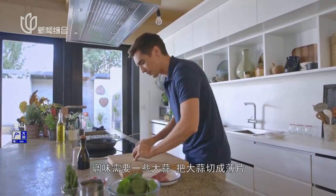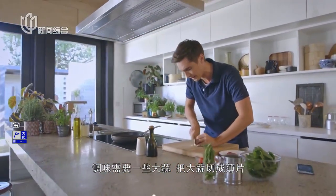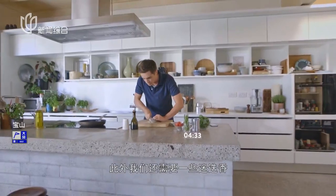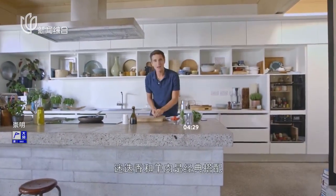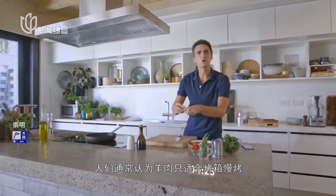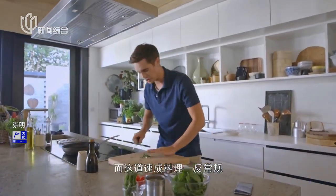So, to flavour it up, we have some garlic. I'm just taking nice thin little slices of that garlic. And we're going to get lovely flavour from the garlic. And to add to that flavour, we've also got some rosemary. Rosemary and lamb are absolute classics. People normally think of lamb as something that is slow cooked in the oven. This one is all about a point of difference, which is quick cooking.